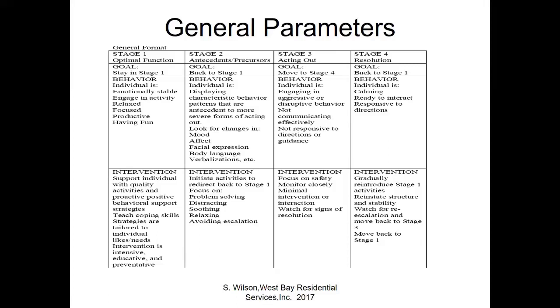We are using strategies that are tailored to the individual and the individual's likes and needs. Intervention is intensive, educative, and preventative. As I say, I really think we are best off if most of our treatment effort can go into stage 1.